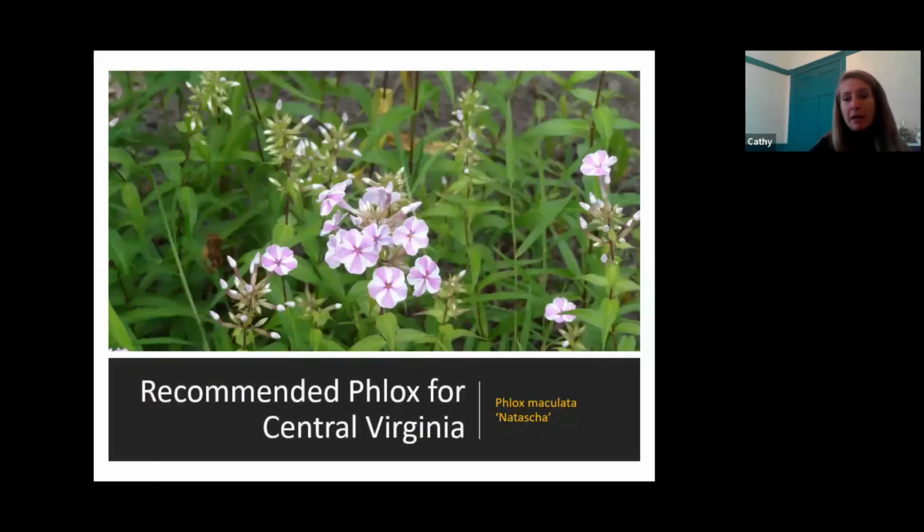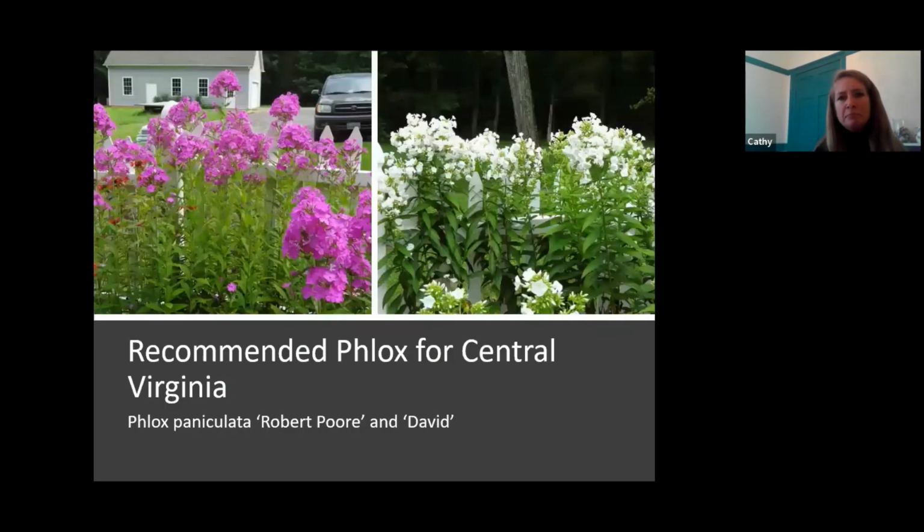This is a Phlox maculata. I like the pink and white pinwheel effect. It's just fun. And it does very well for bees. It's a little bit earlier in the season in May. So again, you have the Divaricata in April, you have the maculata in May. Then your paniculatas, your taller garden phlox, are going to come on a little bit later in June and July.